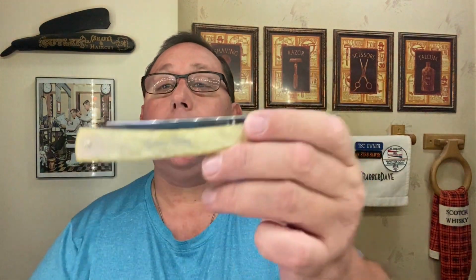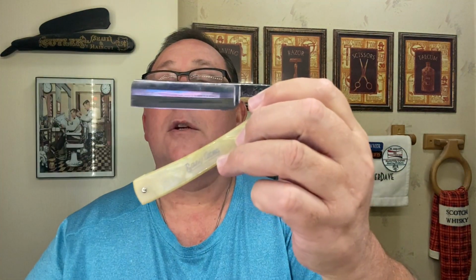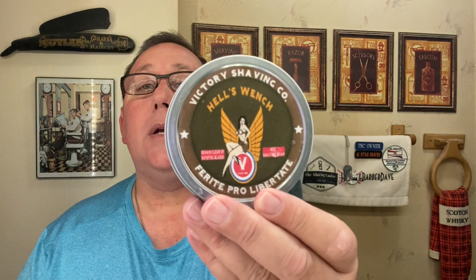So to recap, everybody, here's what we did for our shave today. We did a tribute shave for Victory Shaving Company, Dale, and to say goodbye. We used a Genco Easy Aces 5/8 square point. Fantastic razor. For our soap, we used the last of Victory Shaving Company's Hell's Wench, a cherry, pipe tobacco, and coffee flavored scent. For our brush, we used the Shavemac Colonia 1, which still needs to be cleaned up. And then, of course, Swiss Pitralon, Tabac Eau de Cologne, and the Proraso Talc.